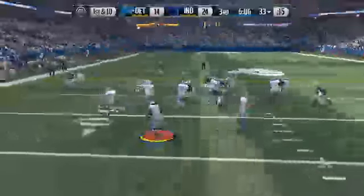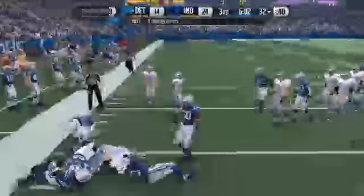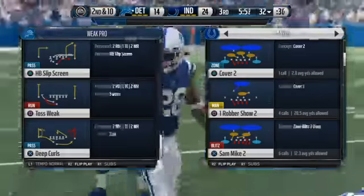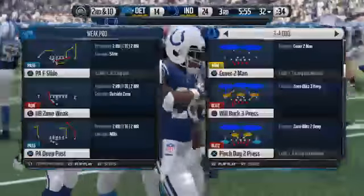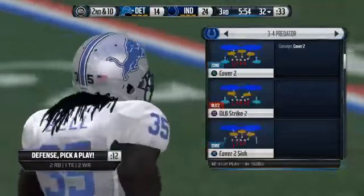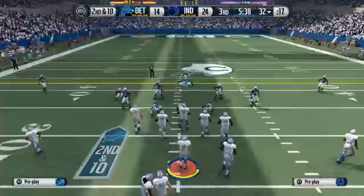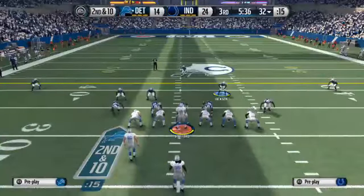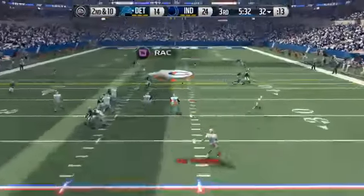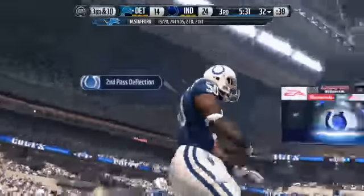First and 10. Bell takes it. Toss play. And this won't even get back to the line. They'll end up losing one. Second and 10 coming up. The Lions from the 32. He'll throw it over the middle. And it's knocked down.